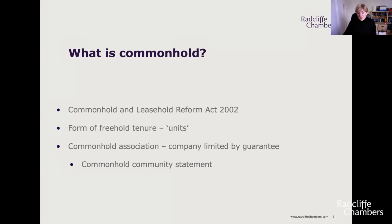So this all rather begs the question of, what is a commonhold? And we could all be forgiven for not really knowing what they are because there are so few of them. At the moment, I think we only have about 20 that have ever been created. But notwithstanding that, they're not a new thing. They were introduced by the Commonhold and Leasehold Reform Act in 2002, and they became a thing really in 2004 when you could actually start to create them.